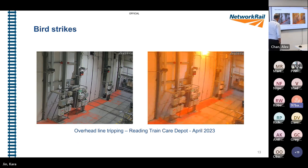So this one is in Reading Train Care Depot. It's just a pigeon sitting on top of the train shed door when it's closed, decides to flap its wings, and then there's a flash and a bang. That's quite a recent example, back in April. We've got some secondary insulation on top here, just because they do sit on it, and it was actually underneath. It caused us a bit of a problem. So that's just an example of many.